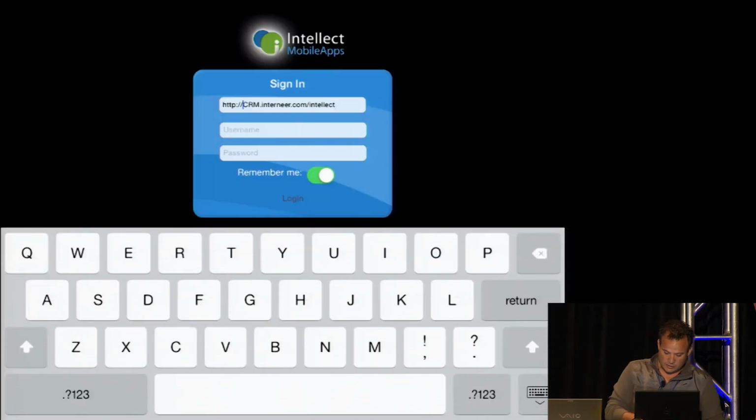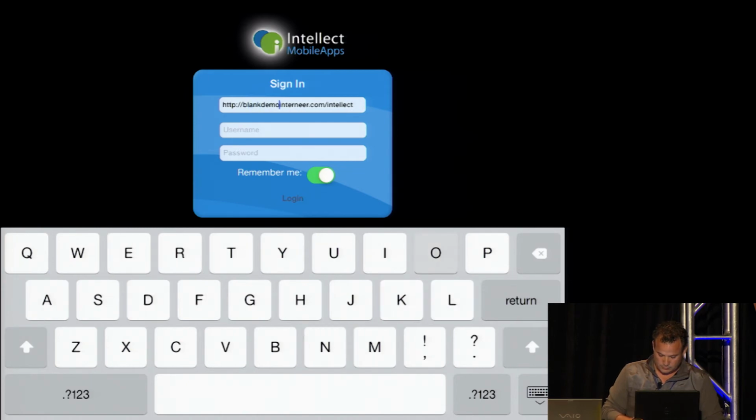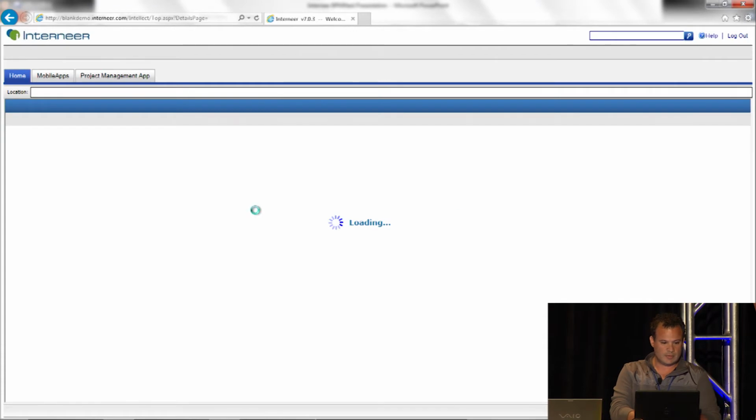But if I now connect to the demo site that I'm on, then you'll see a different set of apps there that I have already built. So the safety reporting app and the other one that you saw earlier when I flipped to mobile apps. And what I'm going to do now is add one more app to this section here. So let's go ahead now. If you can switch back, Jonathan. So I'm going to go into mobile apps.